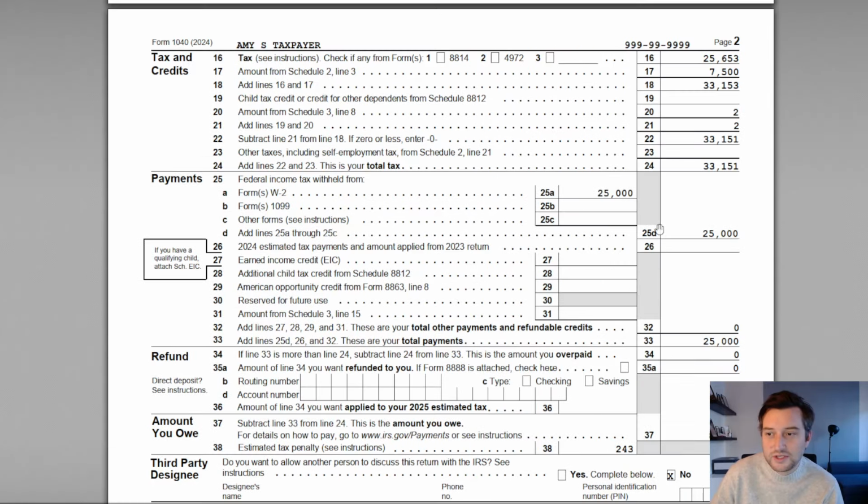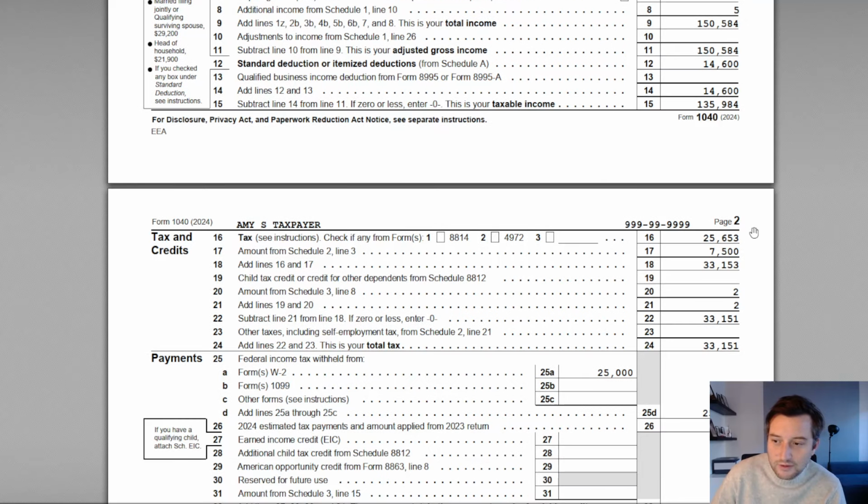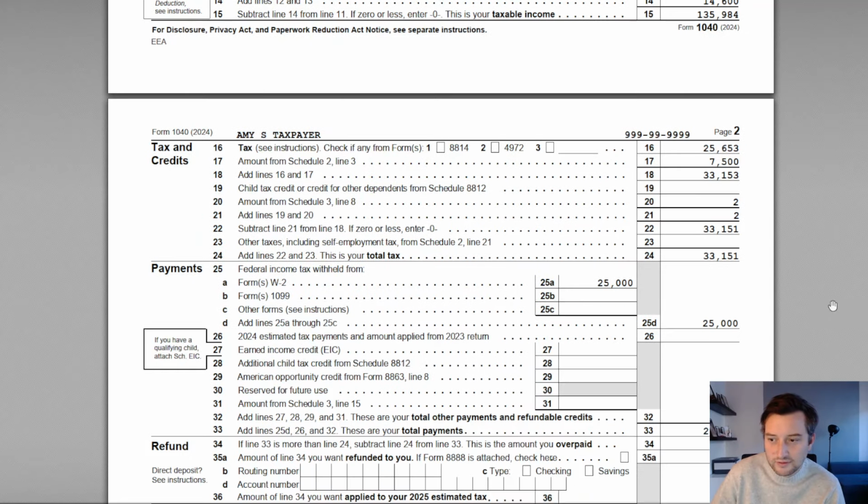We'll see that item again back up on page 2 of the Form 1040. We can see here her taxable income was $135,984. The amount of tax she owed on that was $25,653. And then the amount from Schedule 2 was $7,500, right? So that is in addition to the tax that she owes there of $25,653.